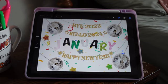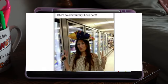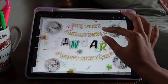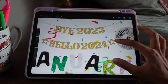I feel like the other month pages as of right now are a bit more simplistic in their design. It's a print, there's letters, and then there's a few stickers, but I went a bit crazy with January. Crazy in the sense that this is a mashup of a bunch of different things. I found a picture that had a bunch of confetti on it, and so that's what the background is. Then I added some of the star stickers that you may recognize because I used them on previous pages.